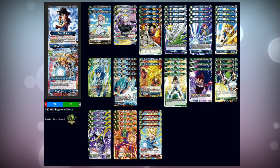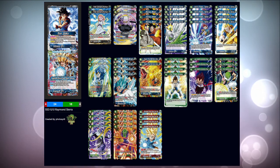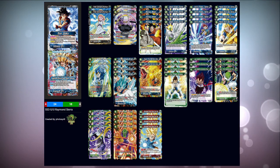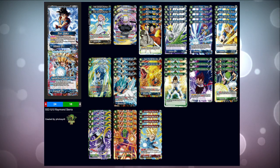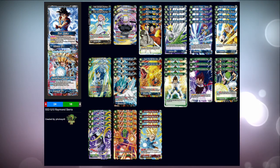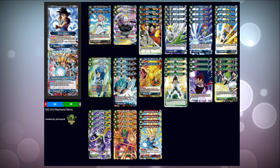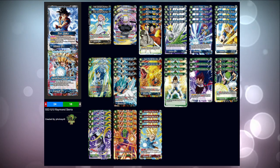Also, I think a little bit unexpected to most people is that only one SS3 green-blue control actually made it into Top Cut. Piloted by Raymond Sierra, featuring the new blue Vegito, as well as Combo Killer Enilaza and Kami's Power Piccolo, this deck seemed like a serious contender for this event. However, it might have been snubbed out by a tech choice that a lot of players opted to go with for this event specifically, as well as the fact that most lists were maining Chain Attack Zeno combo.